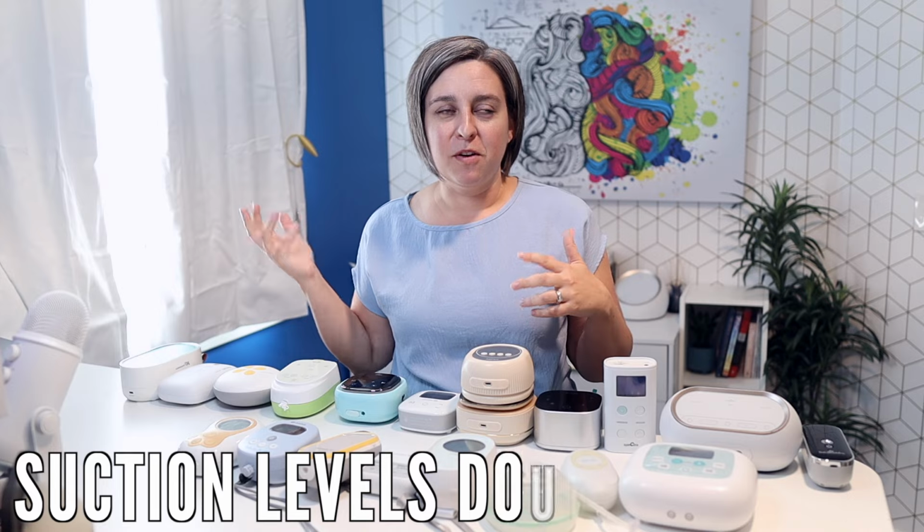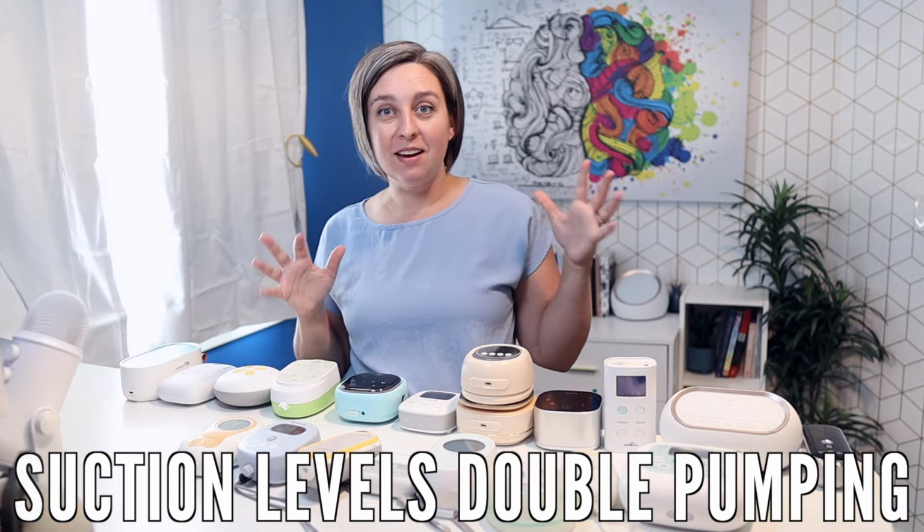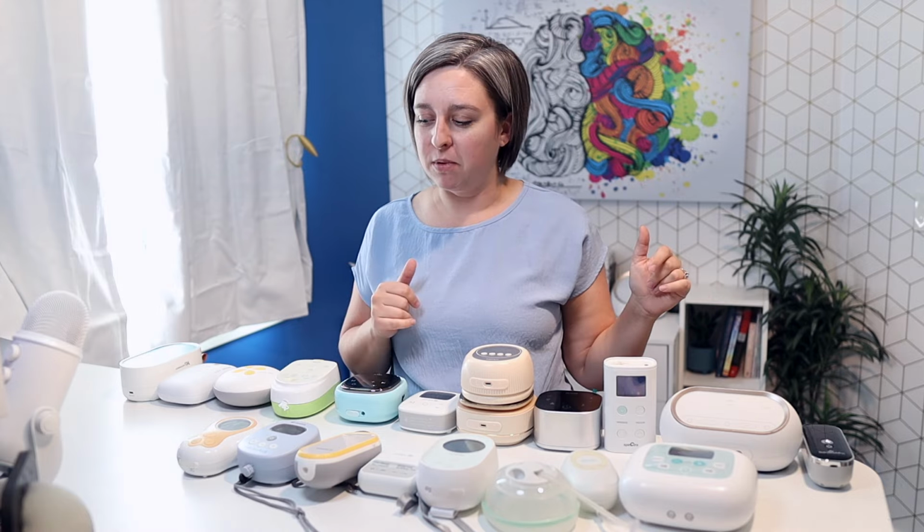So let me make some adjustments now. We'll see which ones changed when we start talking about the capabilities of suction when you're double pumping. All right, I was able to take out a few. I don't have all the double pumping data on some of these, so I took a few out. But here's kind of the basics and some of the most popular pumps on the market.